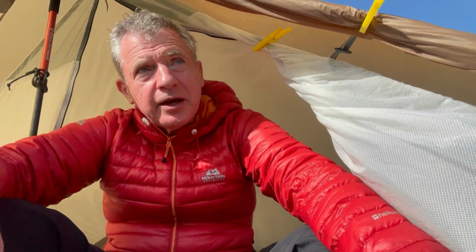Lovely, I was going to say sheltered, but just as I said that, there was a gust of wind, so relatively, shall we say, sheltered bend in a tiny little brook, which is suiting us fine. We've had plenty of time to get the tents really well pitched, ready for a windy night ahead.